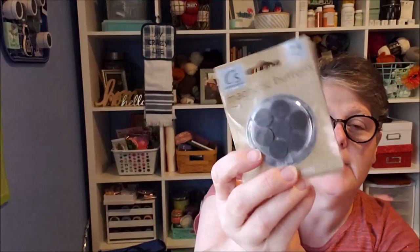I mean, they're a nice, strong magnet, and they come on a little metal disc for storage. But sometimes I just need magnets to make things, I don't know, for crafting. But when I saw them, I know that I have paid much more for these at Joann and for not as many products. So I grabbed two of the magnets.